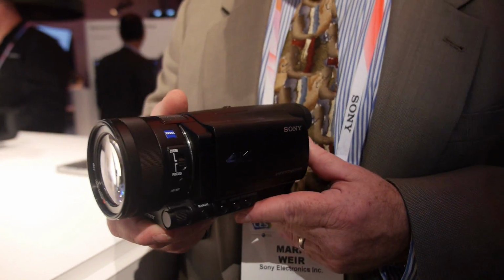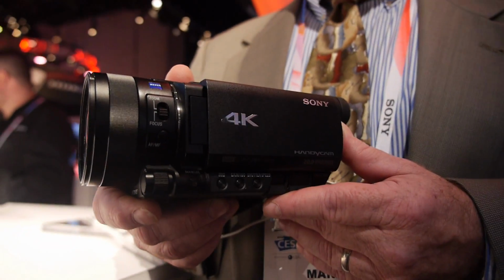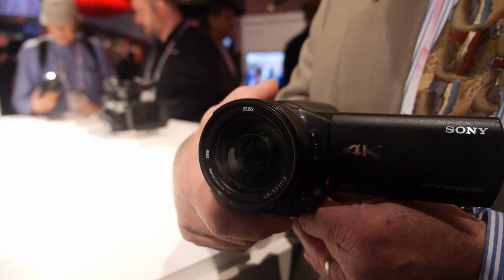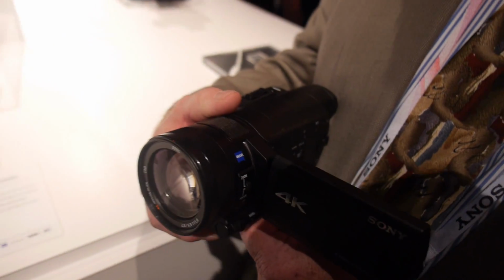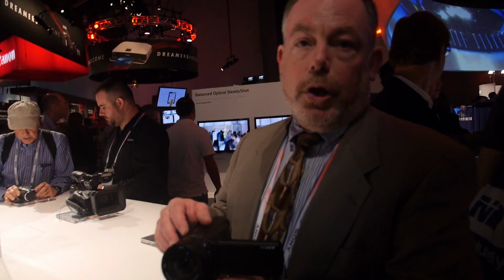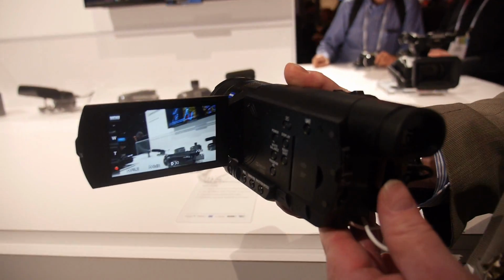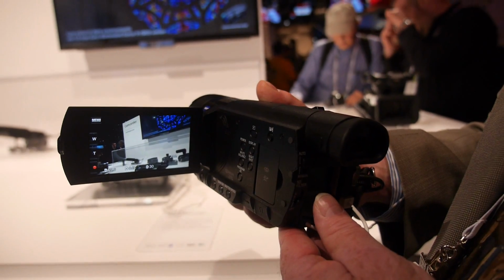It's the FDR-AX100. It's the smallest and lightest 4K camcorder that we've ever introduced. It shoots 4K in 24p or 30p frame rate with 3840 by 2160 resolution. It uses a 1-inch size image sensor, very large for a camcorder, so it has excellent low light performance and excellent dynamic range. It has a 12x optical zoom Carl Zeiss lens with optical image stabilization.